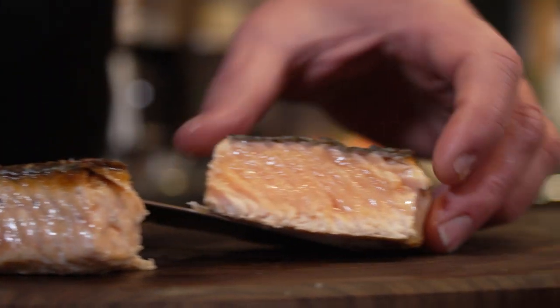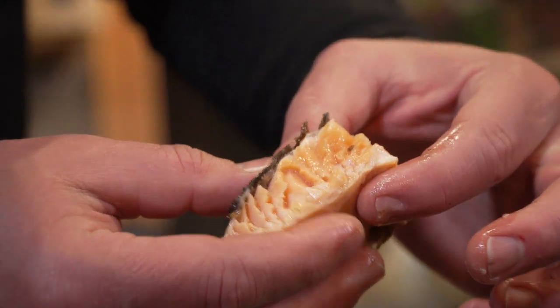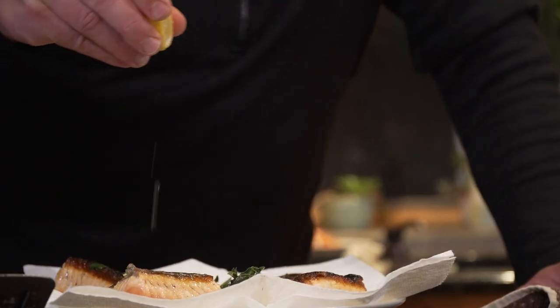You get this gorgeous medium rare texture. Look at that. Perfectly, perfectly cooked. Amazing. I think we're ready to plate up, right? What do you think? I think so. Look at that, man.